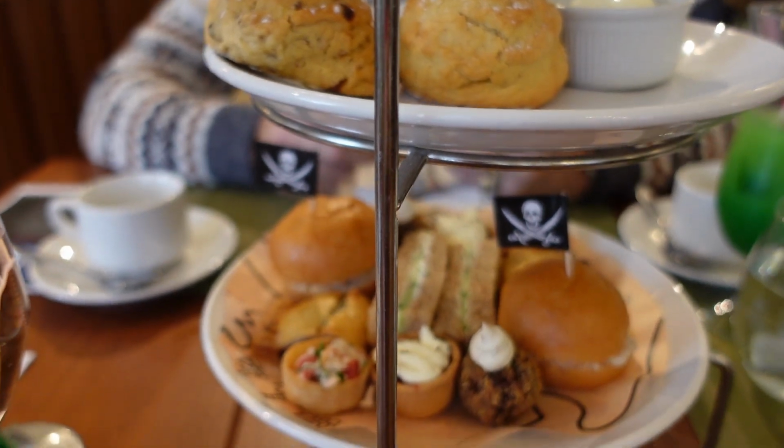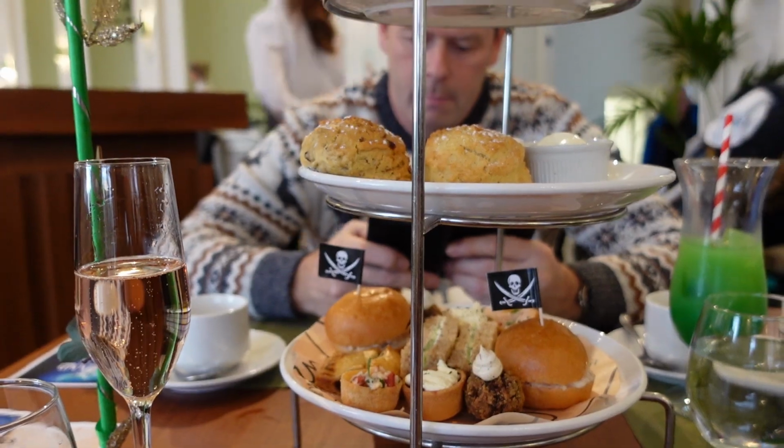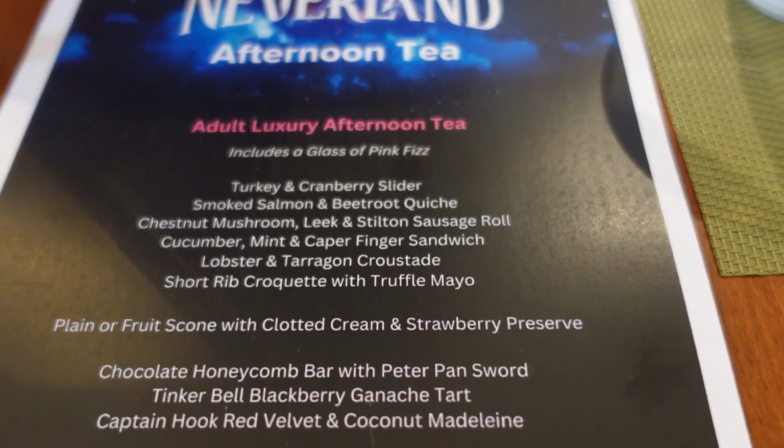And we have now entered the palace's orangery for a luxury afternoon tea. It was delicious. We really, really enjoyed it.